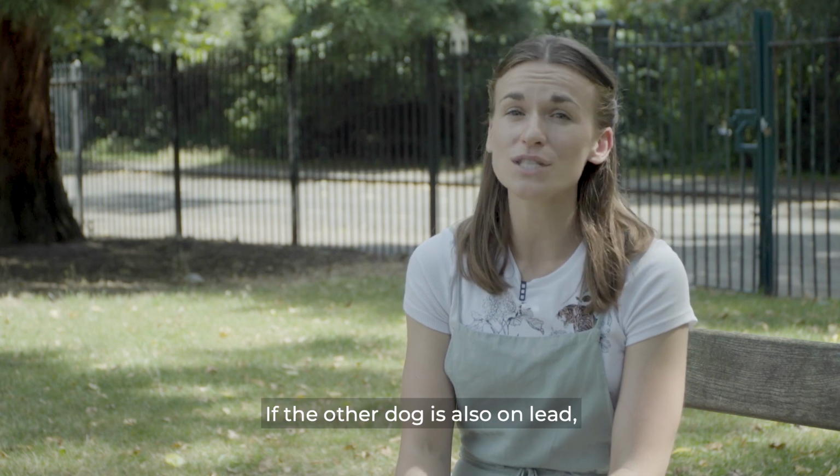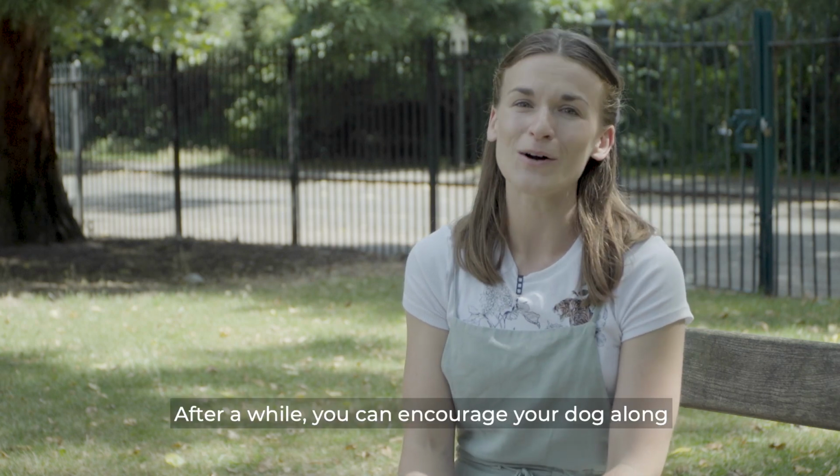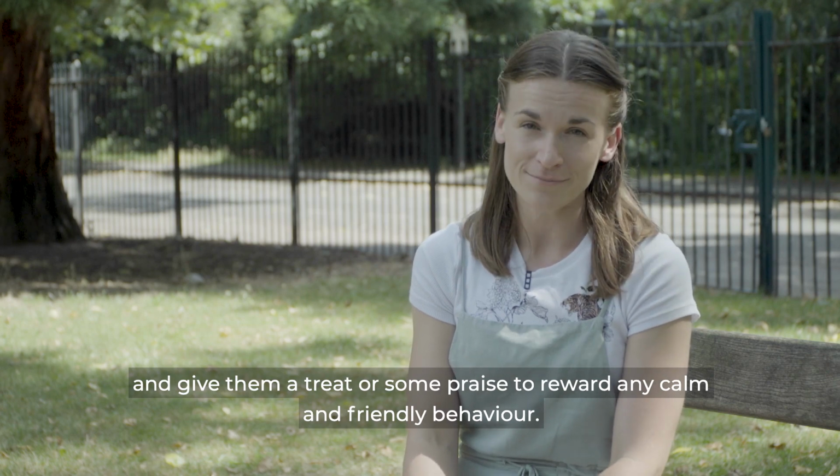If the other dog is also on lead, you can check in with their owner and see if their dog is happy to be approached. After a while, you can encourage your dog along and give them a treat or some praise to reward any calm and friendly behaviour.